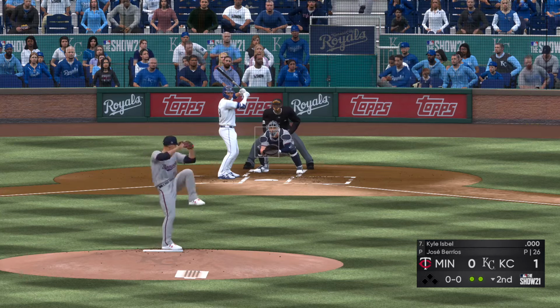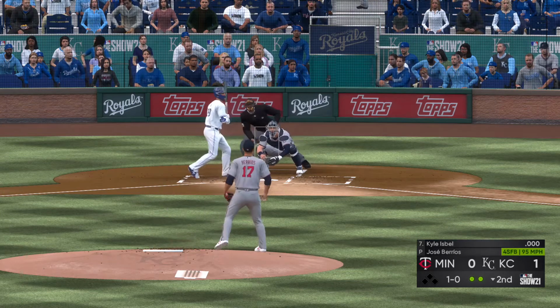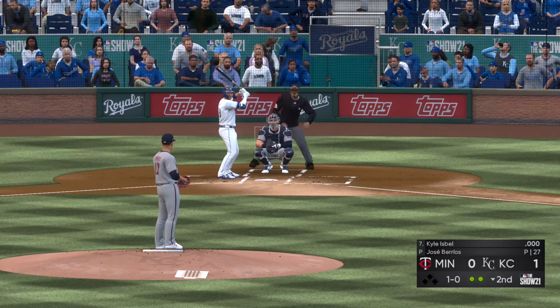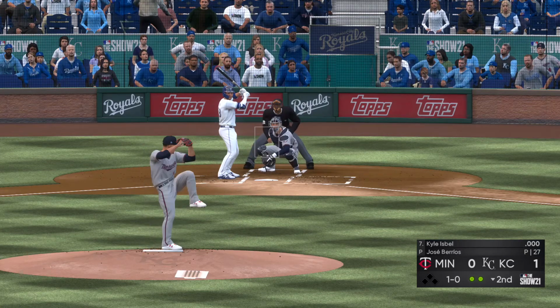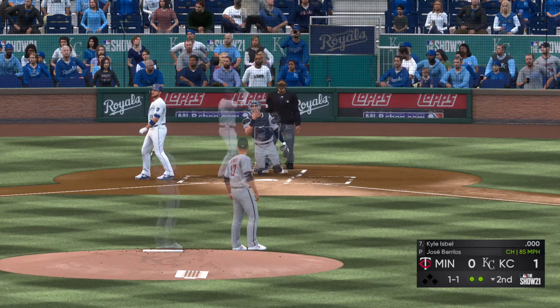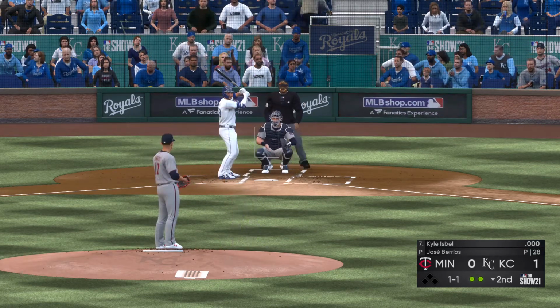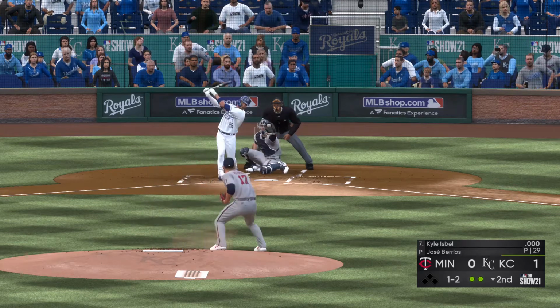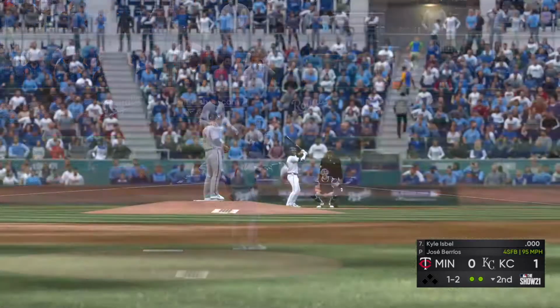First pitch on its way. And a fastball close, but ultimately ruled a ball. 1-0. Count now, a ball and a strike. The 1-1 is swung on and missed for strike number 2.